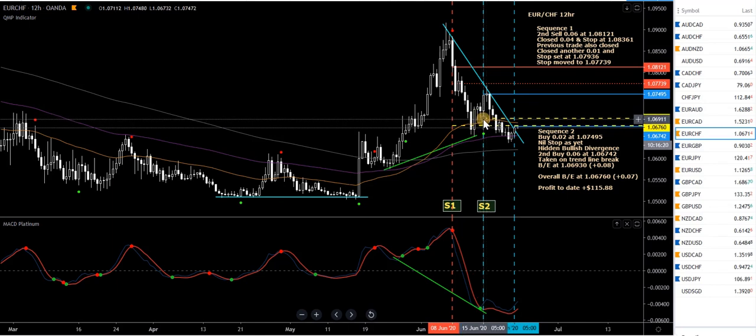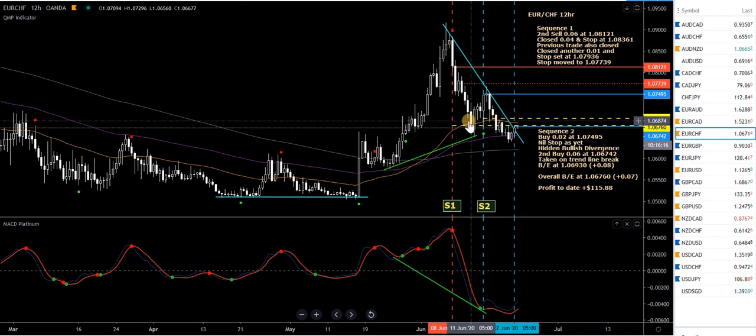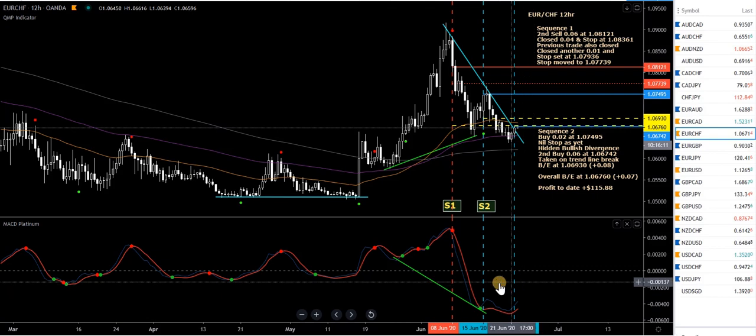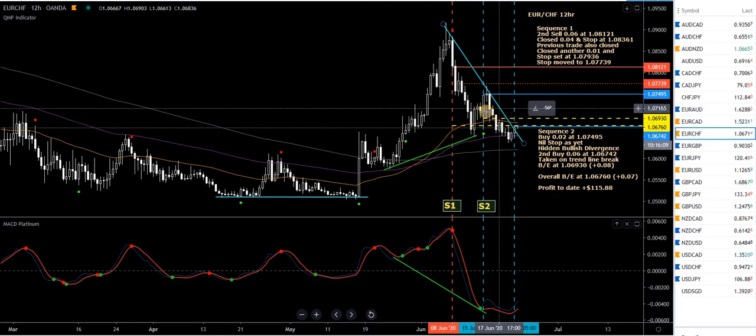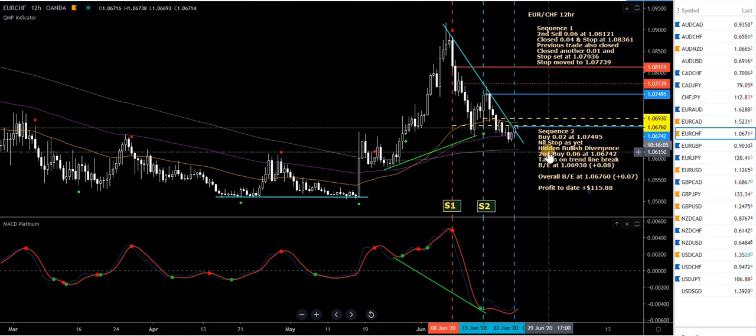So where it commences, it shows you which sequence it's on. Overall break even is just above price at the moment for all three trades. MACD Platinum's still a long way below the zero level, so I'm quite happy to have a go at this. It's a higher risk when you do that because it doesn't give you much protection to the downside.